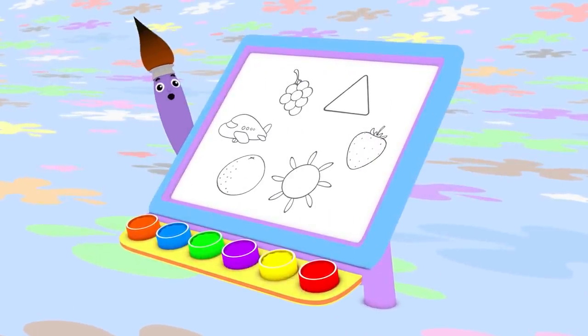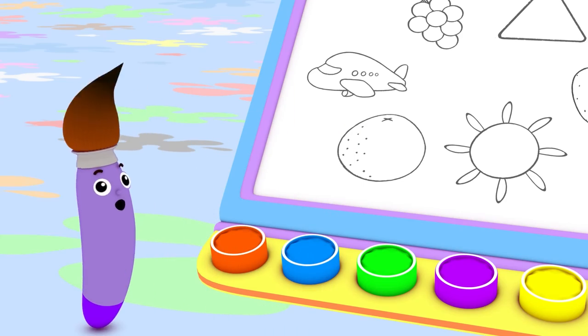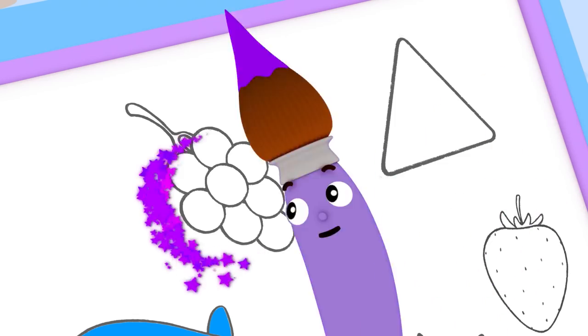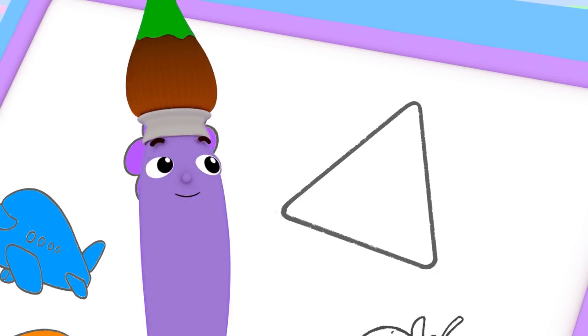I love all colors, yes I really do. I can work wonders with orange and blue. When I see purple, I think of a grape. And green takes me back to my favorite shape.